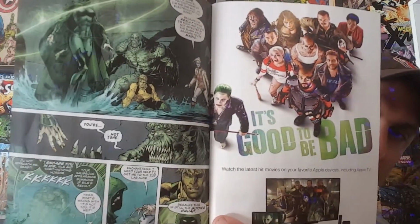Now, the cover is really nice. The artwork inside, at least the first story, is done by Jim Lee, so the artwork is absolutely gorgeous. The cover is gorgeous as well, as we get to see Harley front and center with Deadshot, Killer Croc, Rick Flag, and Katana there. When you go inside, if you're familiar with Jim Lee's artwork, you're going to like it. It's a pretty book to look at.